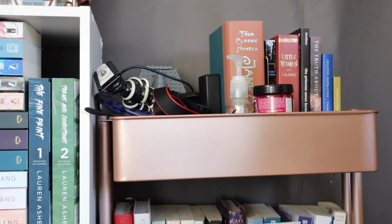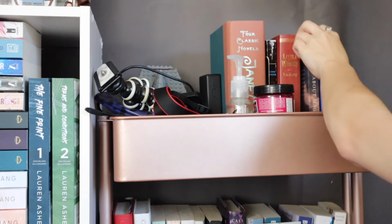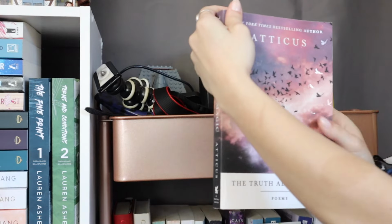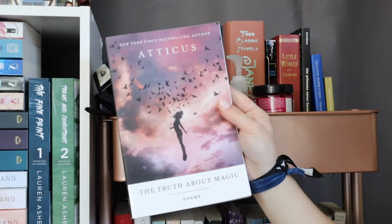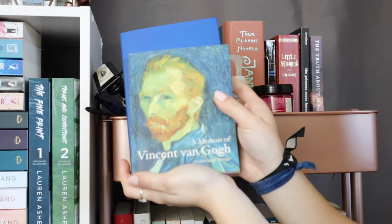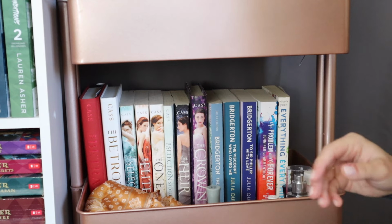And then I have some poem books. I have The Princess Saves Herself in this one. I have The Truth About Magic by Atticus. This is my favorite book of poems ever, and I've read some, and this one is my absolute favorite. And then I just have two little art ones. I have Vincent van Gogh Creative Inspiration, and then a memoir of Vincent van Gogh. These are kind of like my royalty books, I guess you could say. At least most of them are.